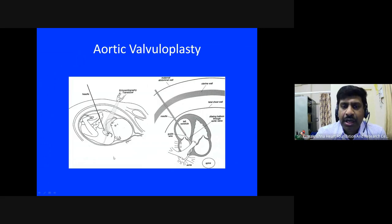This is a pictorial representation of the fetal heart intervention. Transabdominally, through the uterus, a catheter is introduced into the heart, and then a balloon is introduced, and this is the aorta, and the aortic valve is dilated.